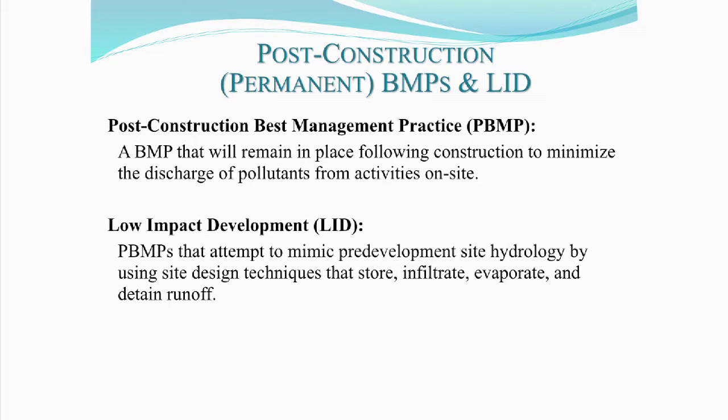A post-construction BMP is a BMP that will remain in place following construction to minimize discharge of pollutants from activities on site. So that differs from a construction BMP that you're only installing to protect the site during construction activities. These are actually meant to stay there long-term, somewhat permanently, to provide stormwater treatment after the project is complete.